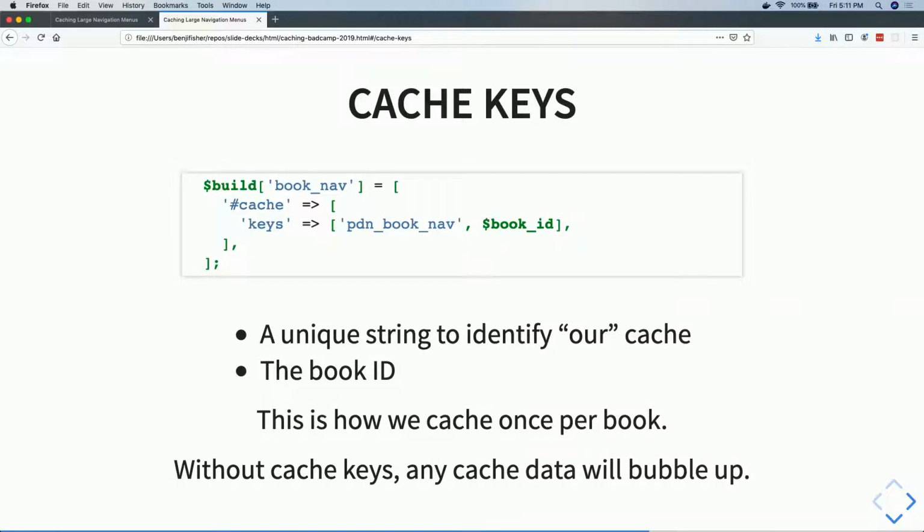Now, if I didn't specify cache keys, then all the other cache data I passed in, the max age, the cache tags, and the cache contexts, would just bubble up to the parent render array. Often that's what you want. Often you are using a block, and the block goes into a region. That's what Drupal usually does.